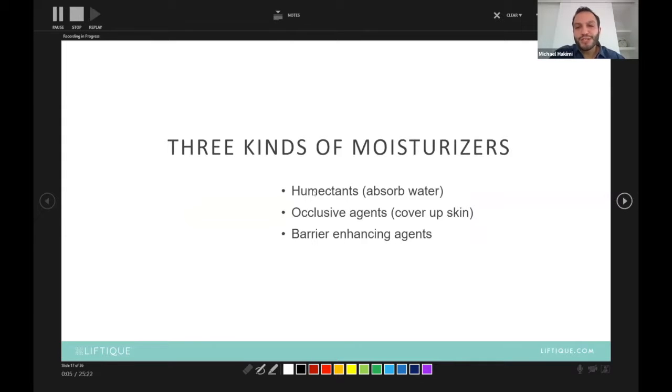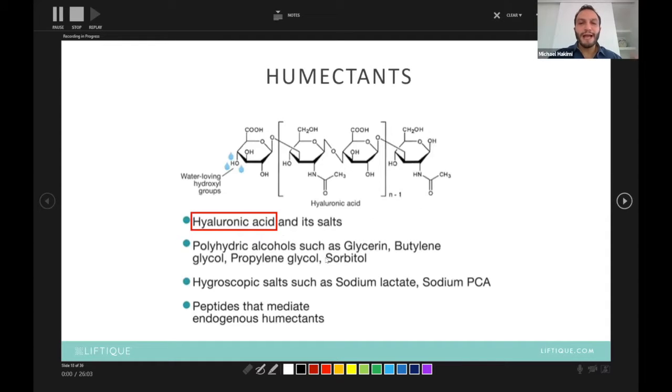Humectants are moisturizers that absorb water from the air and from your own body, and bring it up to your skin. Occlusive agents, like ointments that you put on your skin, basically close that pore or that top layer to keep the water inside. And barrier enhancing agents, this is probably the newest generation of moisturizing agents. They enhance your own body's mechanism. They provide the ingredients. You remember I told you cholesterol, fatty acids, and ceramides. This group provides the basic elements so your body actually makes that fatty layer.